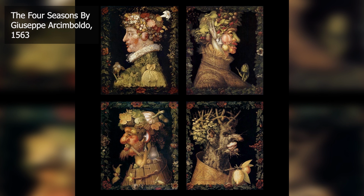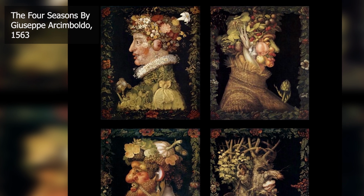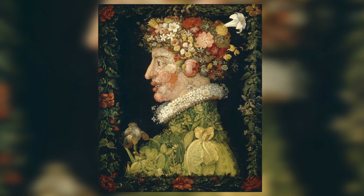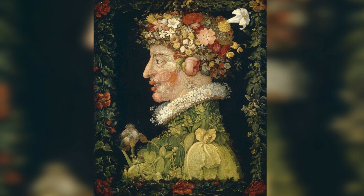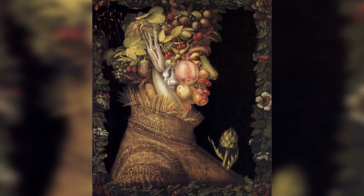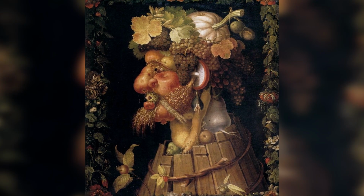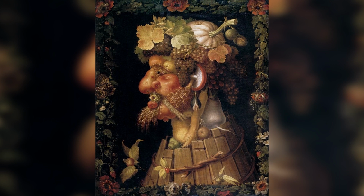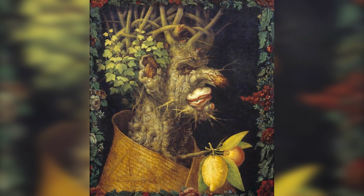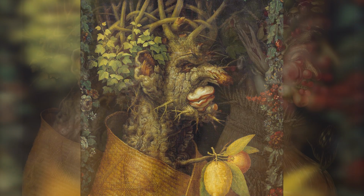The painting's 4 seasons, namely spring, autumn, summer and winter, are quite bizarre, but extraordinary. The first portrait is of a woman made of various flowers. It is spring. The second shows a woman made of fruits to depict summer. Autumn is represented by a man covered in fruits that commonly appear in fall. And the last one is of an old man with a symbolic skin of a gnarled trunk that visualizes winter.